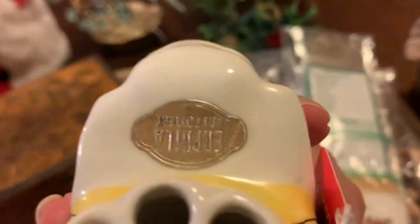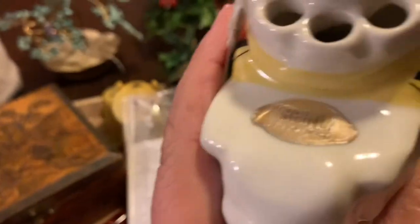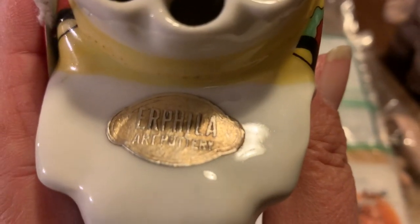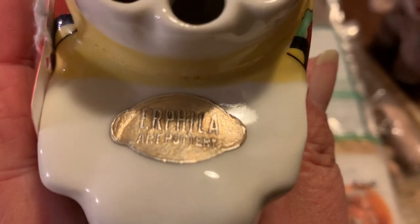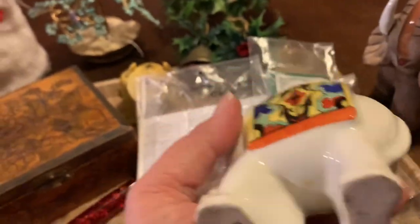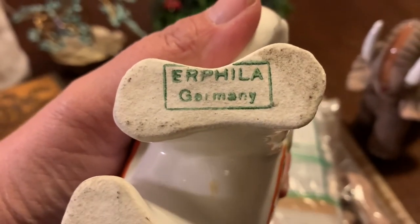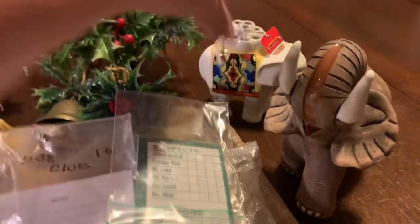Let's see. Glasses aren't letting me see very well tonight. There's that sticker, if you guys can make that out. Oh, this is what it says on the sticker: Erfilia, Germany. I had never heard of that before. So I loved him.